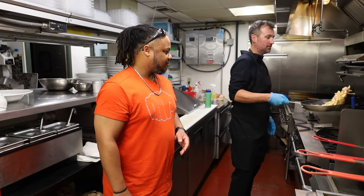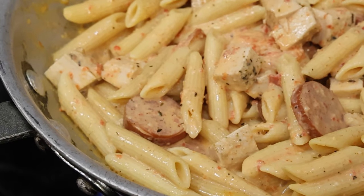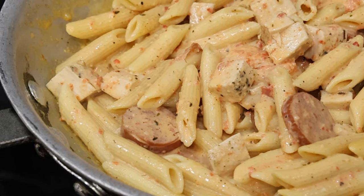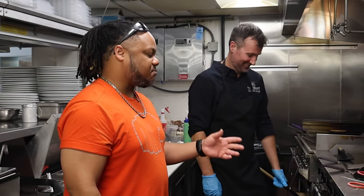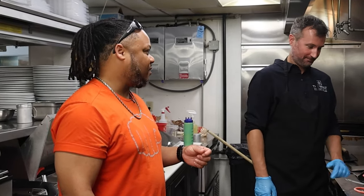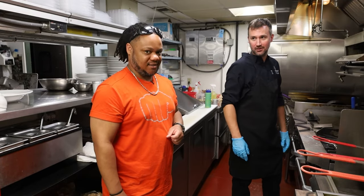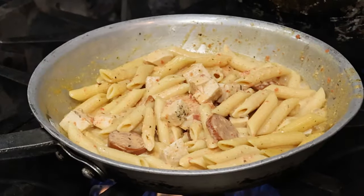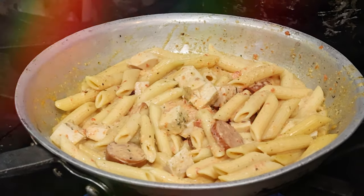All right. Oh, mama, that looked good. If you guys can smell what I'm smelling right now, you know it's gonna be a good meal. I'm even picking up some of those spices coming off of that Cajun sauce, the Cajun seasoning, and then the andouille sausage. And then a little bit of that hit of cayenne. I can't wait to taste this.